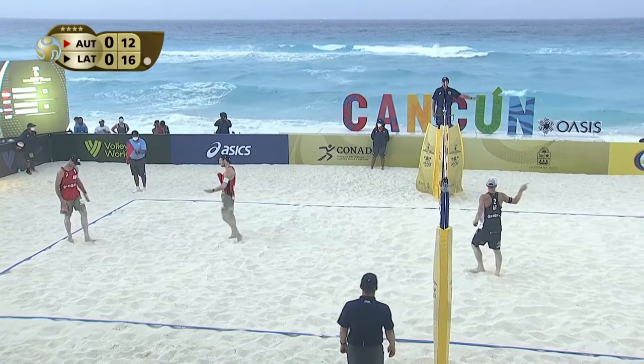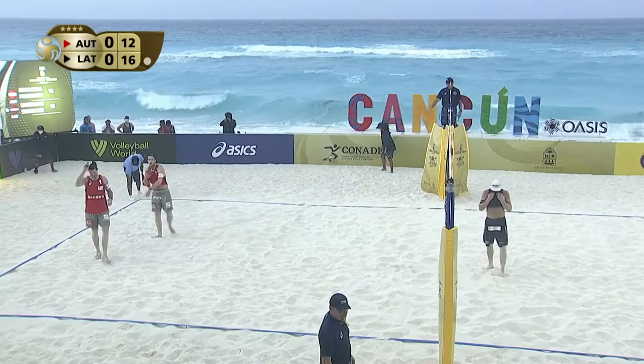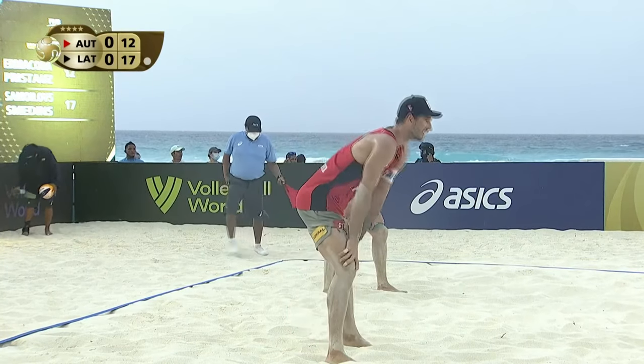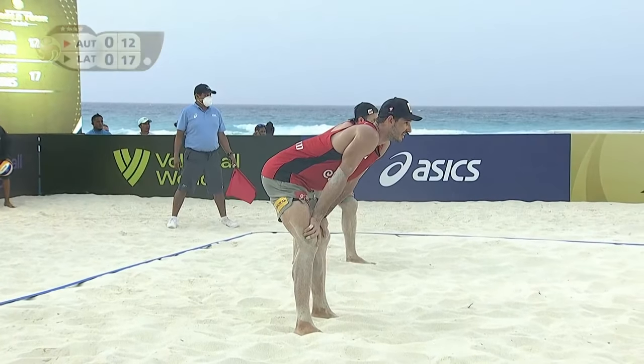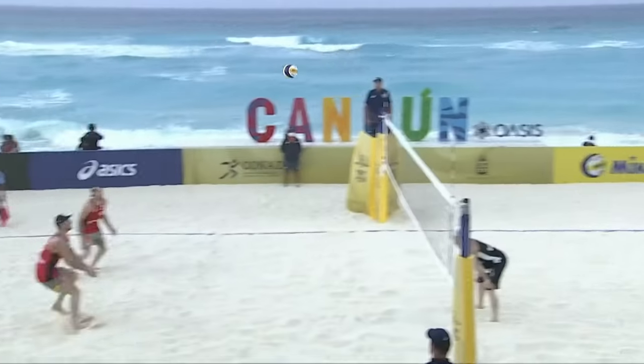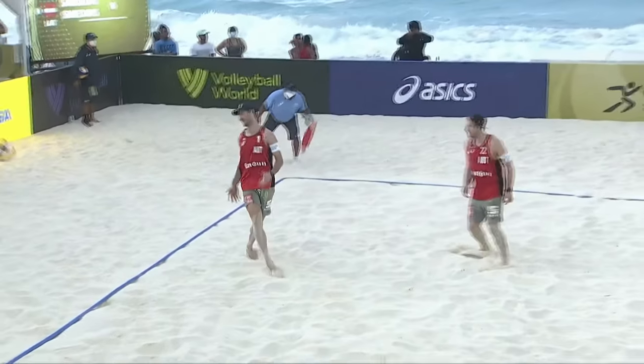Oh, and it's an ace serve. Well, that'll really get under the skin of Ermacora, because he's just had a little bit of afters, a little bit of a set-to with Smedins. Wasn't happy. And then Samoilovs puts the ball right on him deep. That's a brilliant serve.